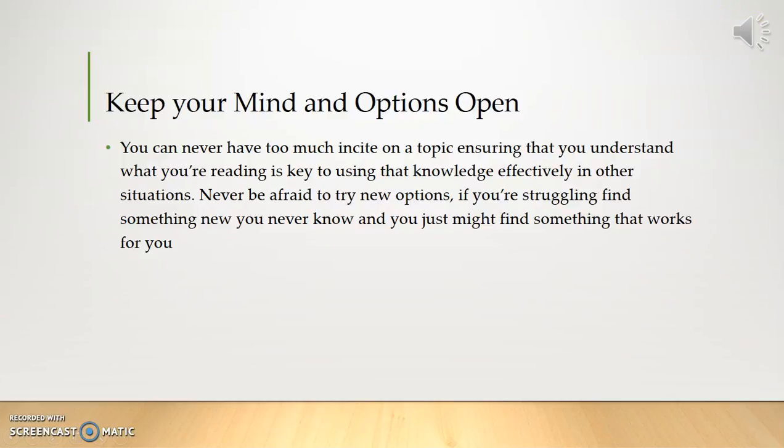Keeping your mind and your options open. You can never have too much insight on a topic. Ensuring that you understand what you're reading is key to using that knowledge effectively in other situations. Never be afraid to try new options. If you're struggling, try something new. You never know, you just might find something that works for you.